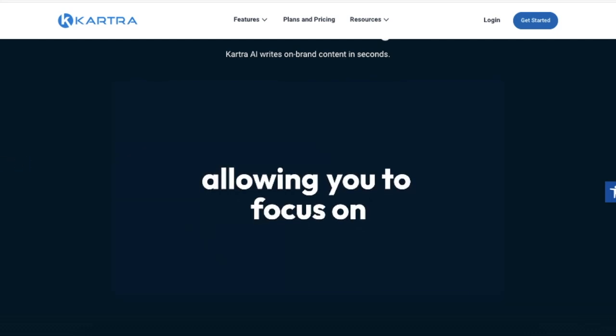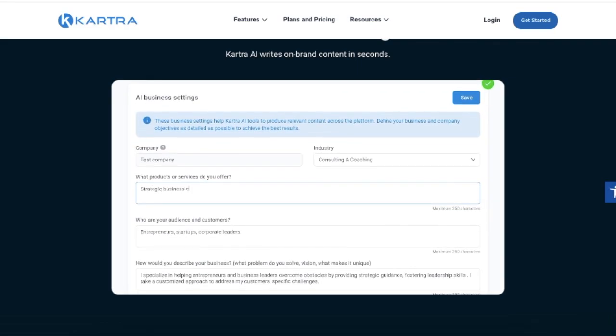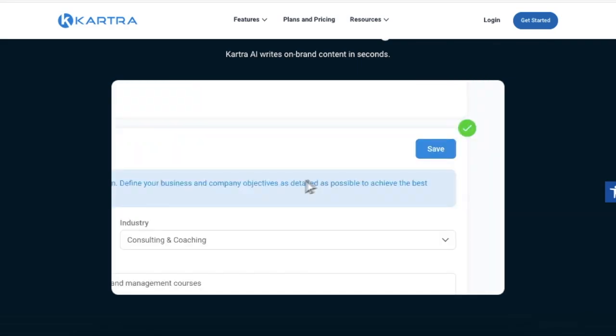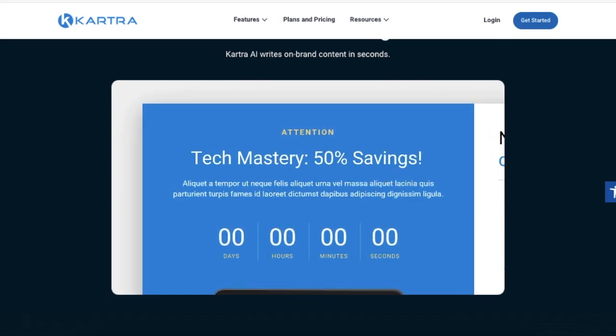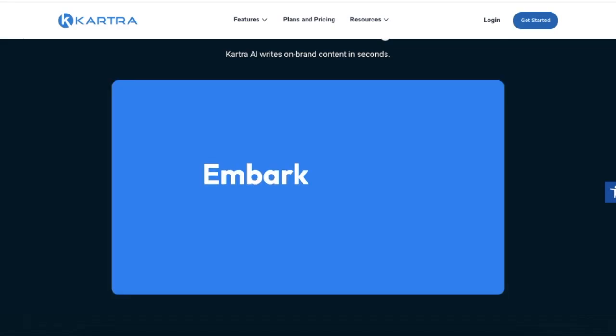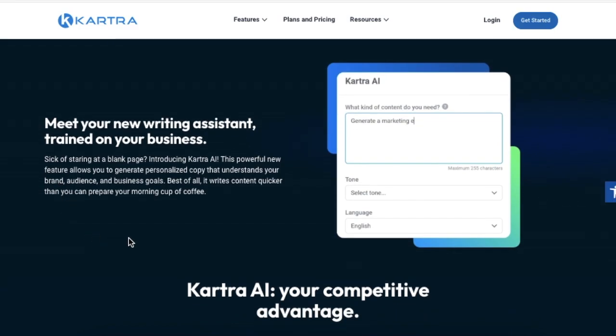Let's dive into the key features. First, it crafts personalized copy in seconds. You set your brand voice, target audience, and business goals, and Kartra AI delivers content that's just right for you. Next up, effortless email and SMS campaigns. Generate high-converting email broadcasts, SMS reminders, and landing pages with headlines that truly resonate.